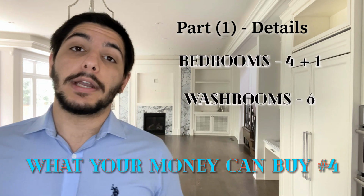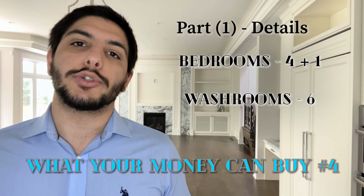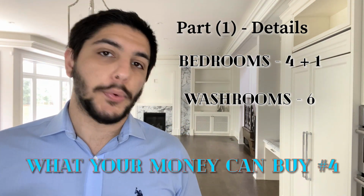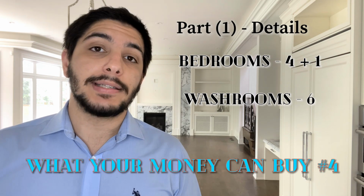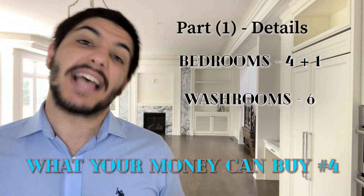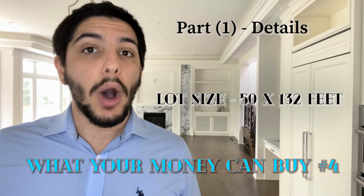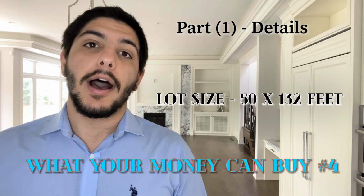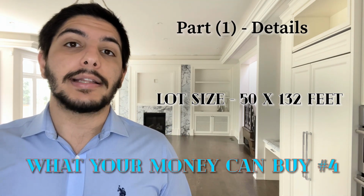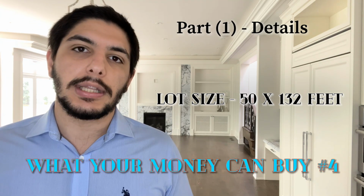In total, this property comes with 4 bedrooms plus 1 and 6 washrooms. Of the 6 washrooms, interestingly enough, 2 of them are 3-piece washrooms, 1 of them is a 4-piece, and the master ensuite washroom is a 7-piece. The lot is 50 by 132, so it's quite wide and quite deep for a residential property in this area of the city. And as you will see from the backyard footage, you really do see the lot size.